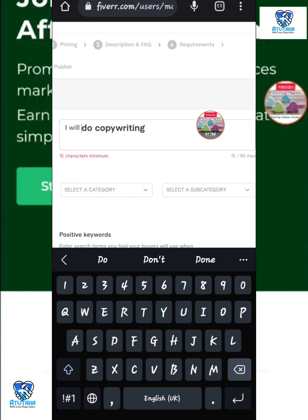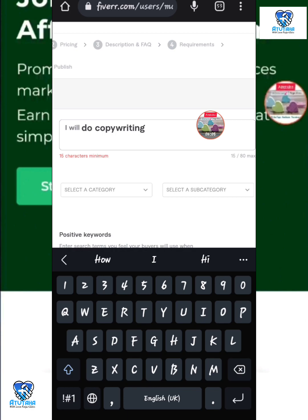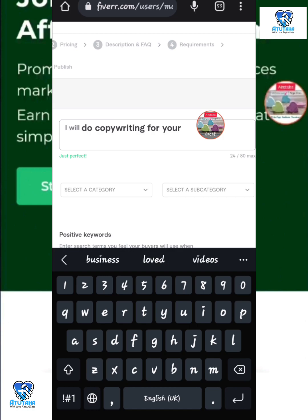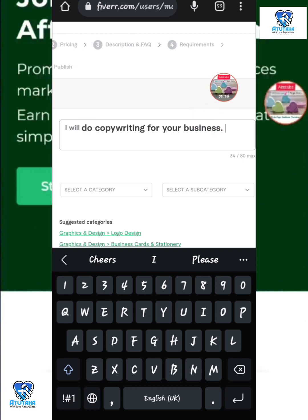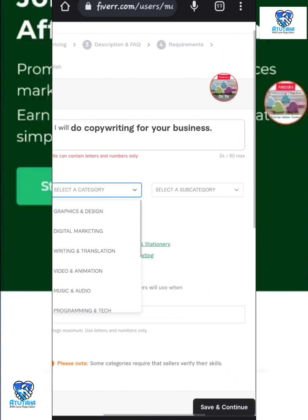It has to be not more than 80 characters, okay? So you want to make sure it is catchy, and the minimum is 15. It is something that appears on the first page of your gig, or on your seller's profile, and they'll show that it's just perfect. Okay, if you go extra, they'll tell you in red, like no, that's extra, and something like that. All right, so the title can only contain letters and numbers.